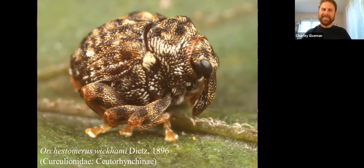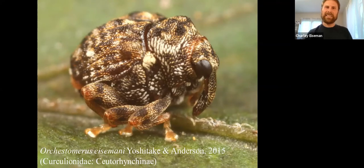So he and a Japanese colleague ended up doing a revision of this genus, and they determined that in fact, Orchestomerus wickemi is only in Brownsville, Texas, presumably also Mexico. But every other specimen that had been masquerading as that species throughout the eastern US was actually this new species, which they named Orchestomerus eisemani after me. And even before that happened, it was one of my favorite animals, just because the adult is so adorable, and the larvae have this unique feeding side by side. So I'm always excited to see their mines. I seem to live just outside the geographic distribution of this species.